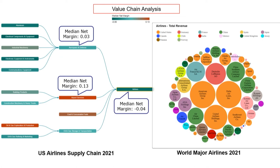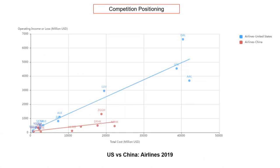And you'll find out on the right, you have the major airlines, right? Such as the US three, American, Delta, and United. Okay, these are all about industry analysis. We understand the most valuable segments on the supply chain, the industry trend, and so on.